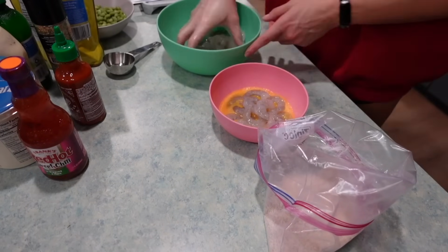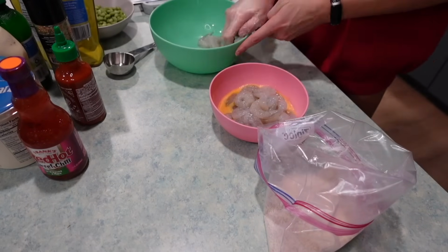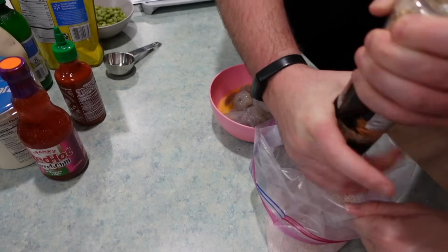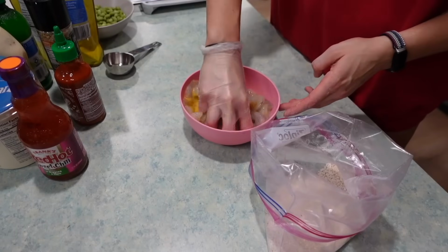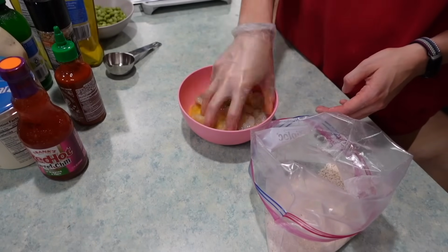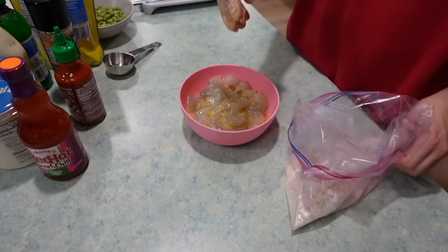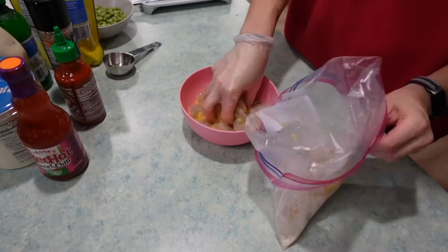I dip the shrimp into the egg mixture, and then I just add it to the bag with the panko and shake it up to get the shrimp evenly coated. Once the shrimp are coated, I just lay them out on a baking sheet that I pop in the oven. And it really doesn't take long to cook these shrimp, but I just keep an eye on them and flip them over halfway.